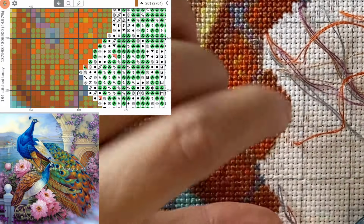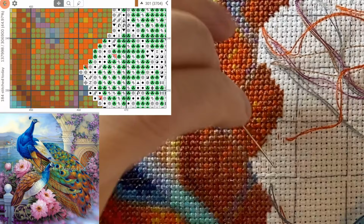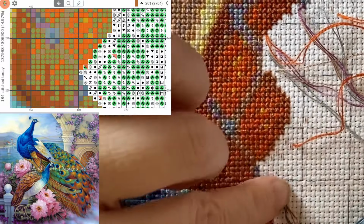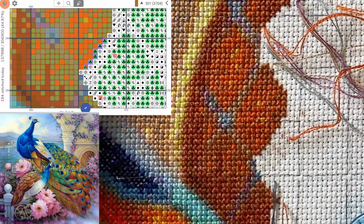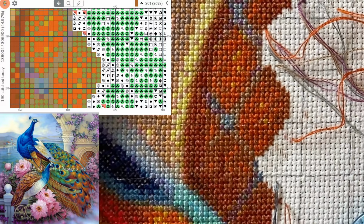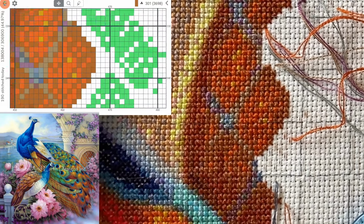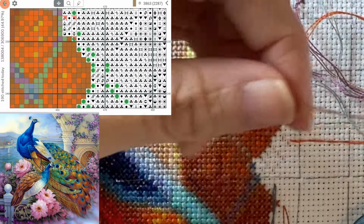So yeah, that's that diamond pretty much done. Then, yeah, what I do is I start doing the lattice work around it and then do another diamond. So that's what I've been doing, almost like when I was adding each feather at a time. Now I'm adding sort of each little diamond shape at a time.